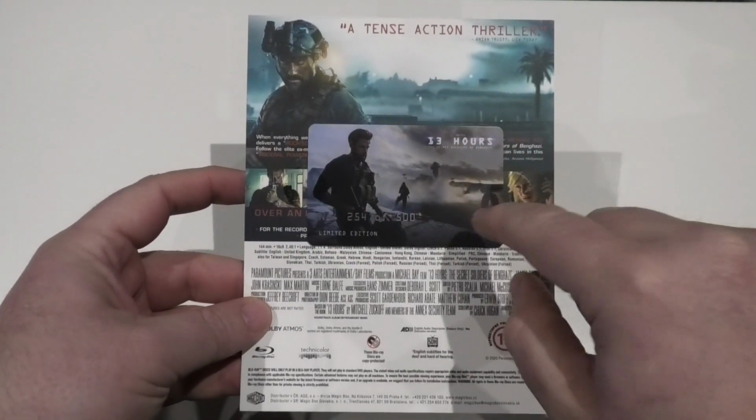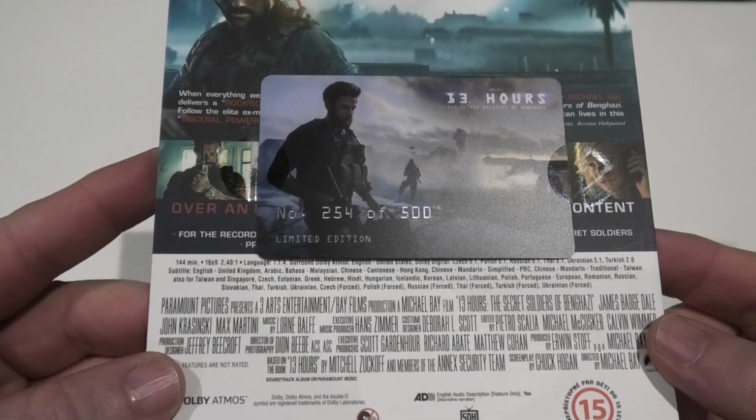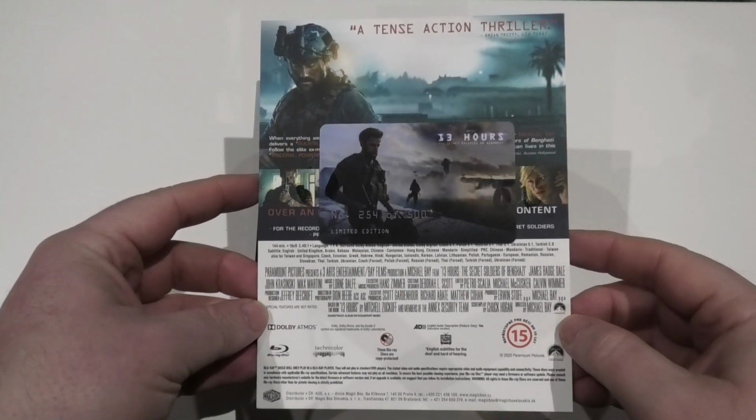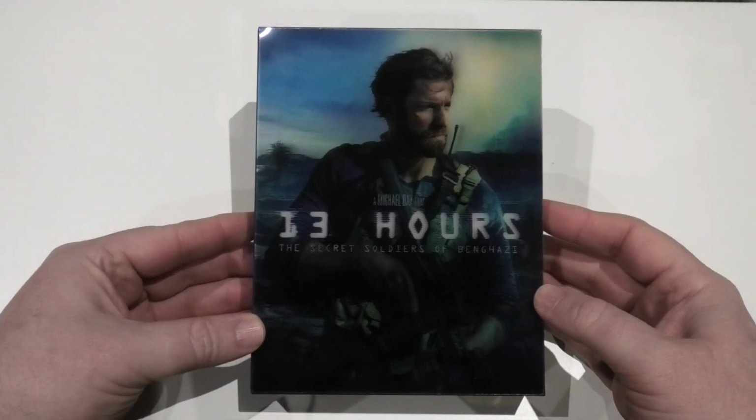But as you can see, you get that card that you always get with Filmarena editions. It comes with your unique number. As you can see, mine is 254 of 500. So that is the J card. Put that to one side. Let's get on with the release itself.